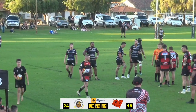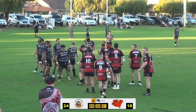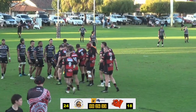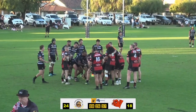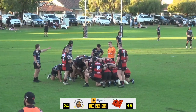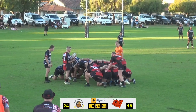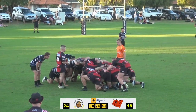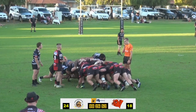Scrum down, Kalamunda. They have the feed and are in a fantastic position, well over halfway. Jack Weir with a golden chance. Feed the line, they're spread wide.